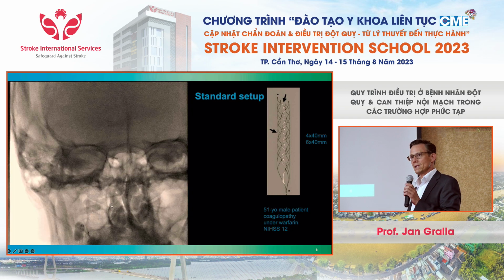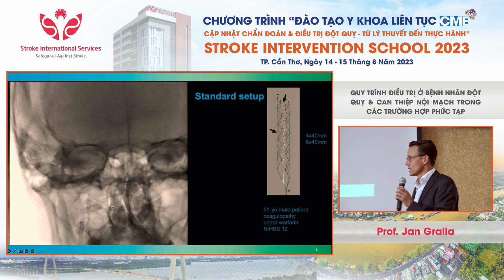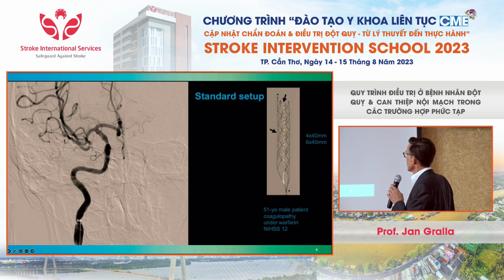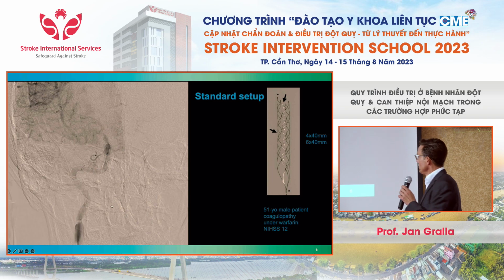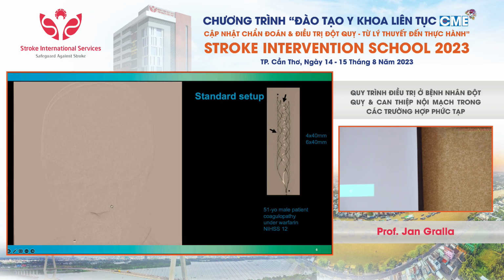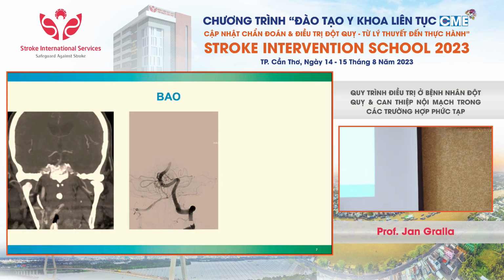That is not a complex case, that's the most straightforward case, but this is something that you will do probably every day in your practice. Now it's recanalized. At the same time, this might also be something that you will practice here during the endovascular course. Sometimes a single stent retriever does not help you.